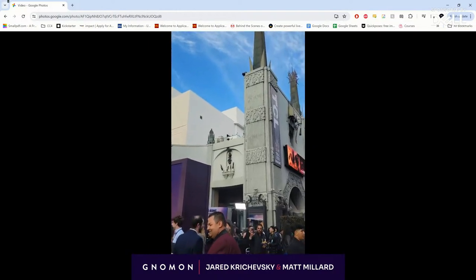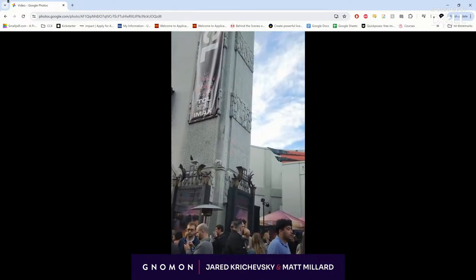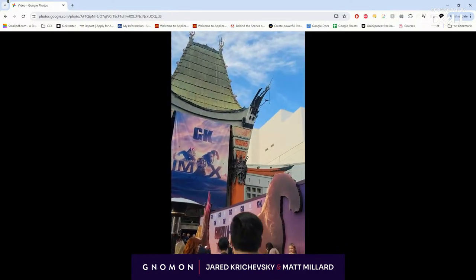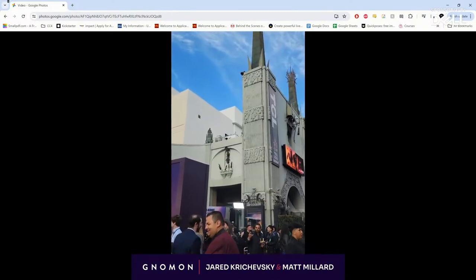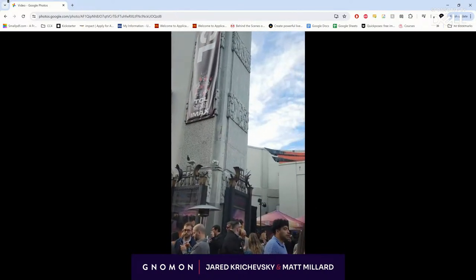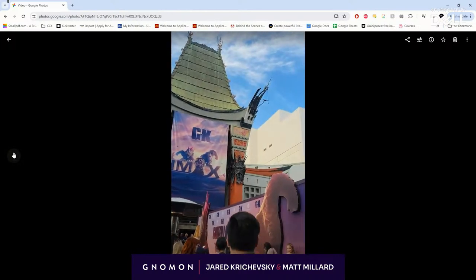The first movie premiere I ever got to go to, like opening day, was Star Wars Episode One. And so I got to see Star Wars Episode One at Grauman's. That was very special. So it felt like a full circle kind of thing.